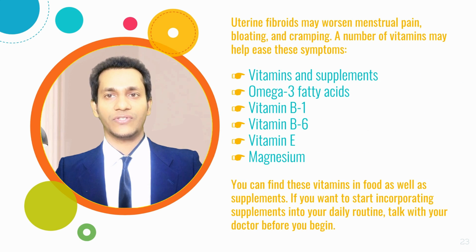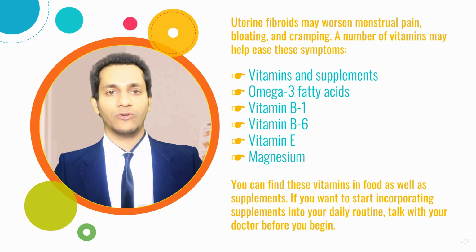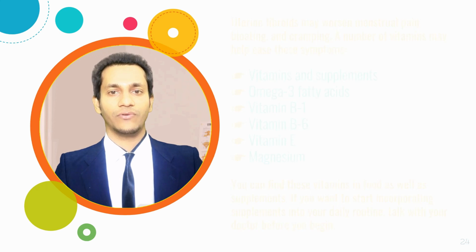Uterine fibroids may worsen menstrual pain, bloating and cramping. A number of vitamins may help ease these symptoms. Vitamins and supplements: omega-3 fatty acid, vitamin B1, vitamin B6, vitamin E, magnesium. You can find these vitamins in food as well as supplements. If you want to start incorporating supplements into your daily routine, talk with your doctor before you begin.